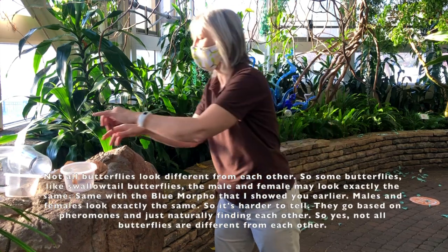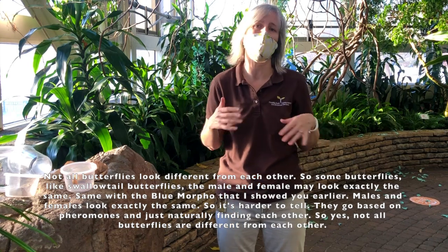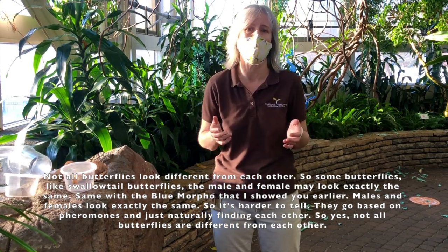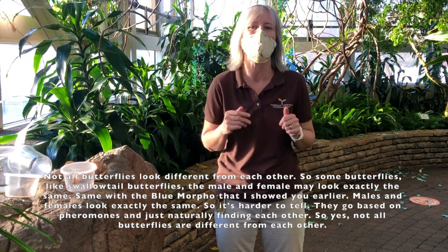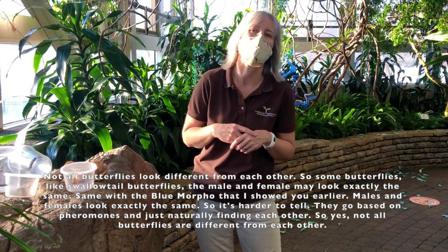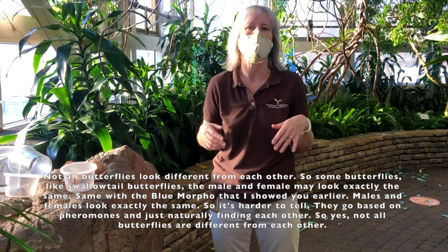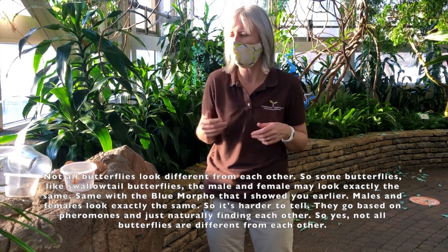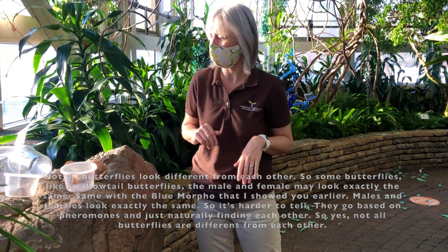Not all butterflies look different from each other. Some butterflies, like swallowtail butterflies, the male and female may look exactly the same. Same with the blue morpho that I showed you earlier. Males and females look exactly the same, so it's harder to tell. They know based on pheromones and just naturally finding each other. So yes, not all butterflies are different from each other.